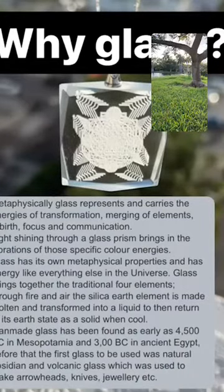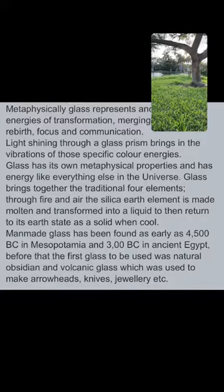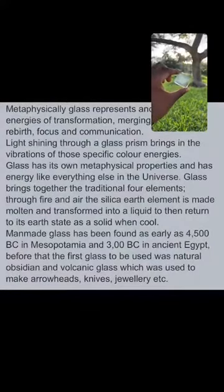So this is white glass, but not the full one. Let's get a better vantage point. There we go. So, glass. Metaphysically, glass represents energies of transformation, merging, rebirth. So the light shining through the glass prism brings in the vibration of those specific color energies. Glass has its own metaphysical properties and has energy like everything else in the universe.